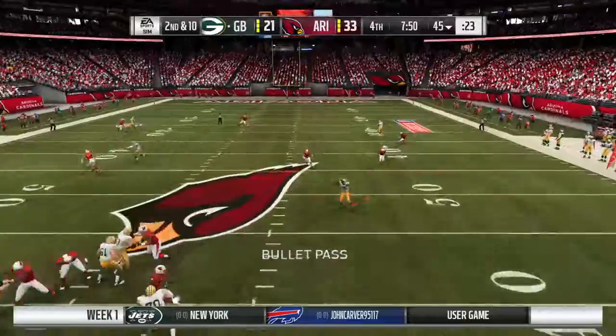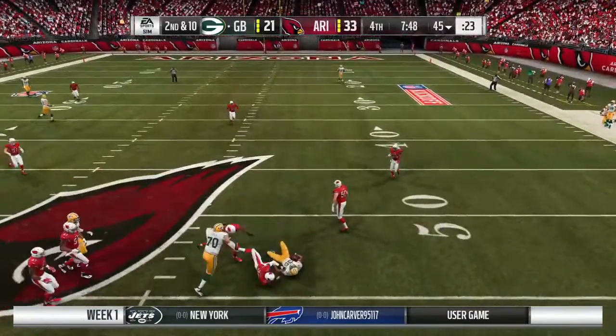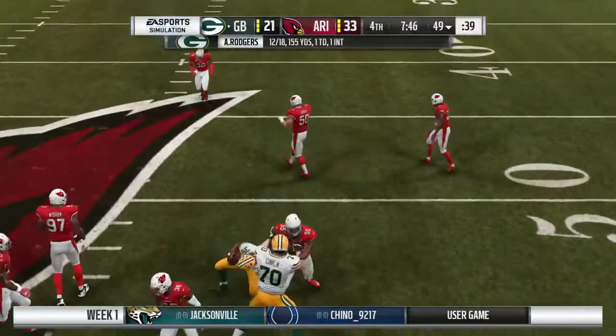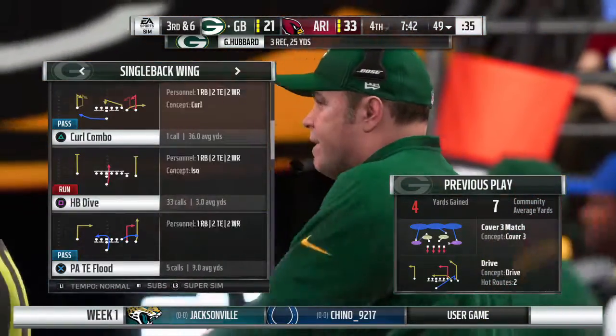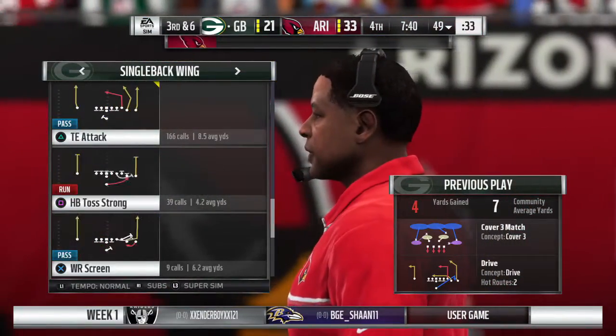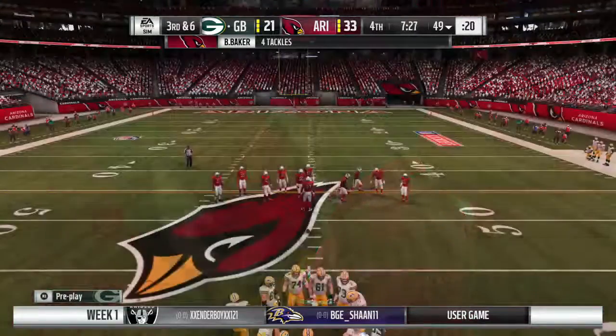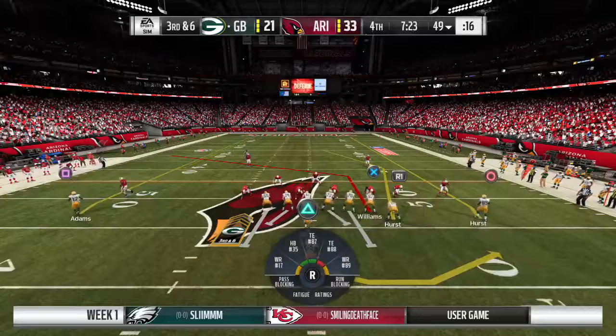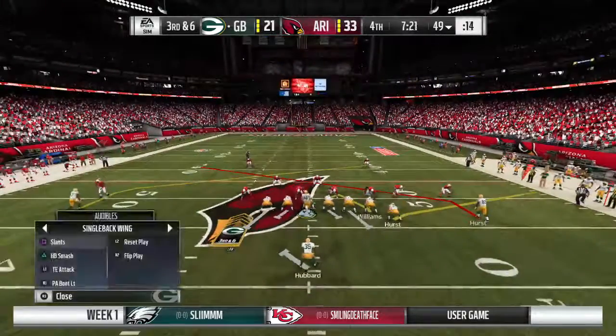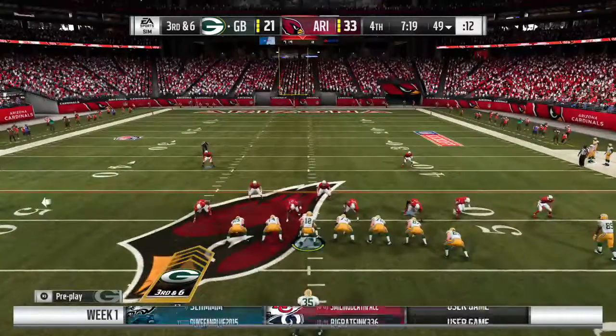To throw is Rodgers, finding his safety valve here. That's complete, and he'll be brought down just shy of midfield at the 49-yard line. 4 yards on the pickup, and they're going to have a 3rd down. I know most of the time when the ball's in the air, you're thinking wide receiver, tight end, but running backs can be a big part of any passing offense nowadays.